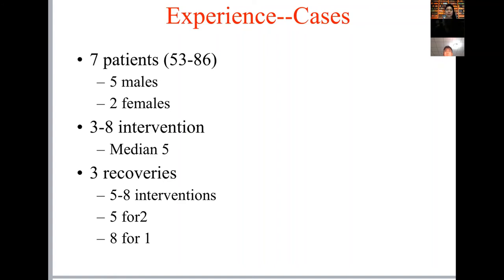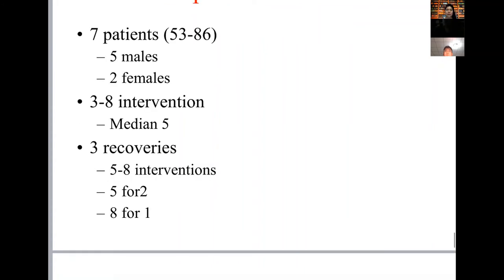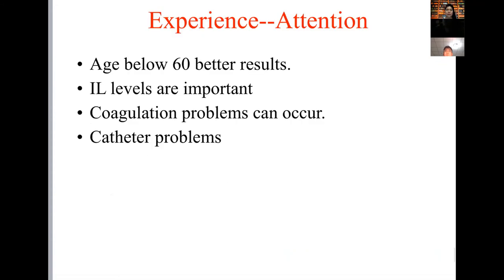3 to 8 interventions were performed, and we had 3 recoveries. 2 patients had 5 interventions, and 1 patient had 8 interventions. The important points, as I observed: age is important. If the age is below 60, you get much better results. And interleukin levels are important.